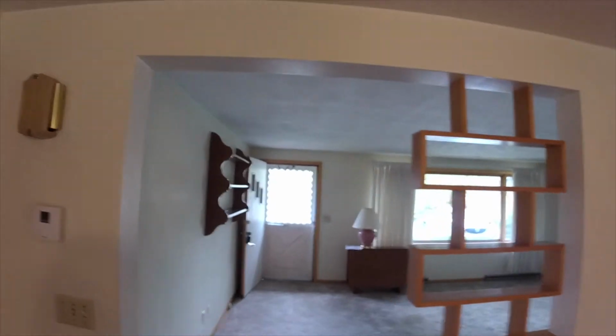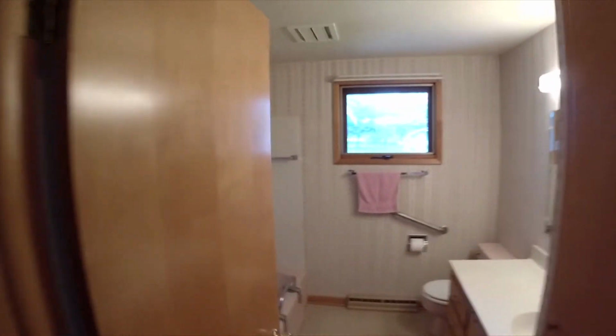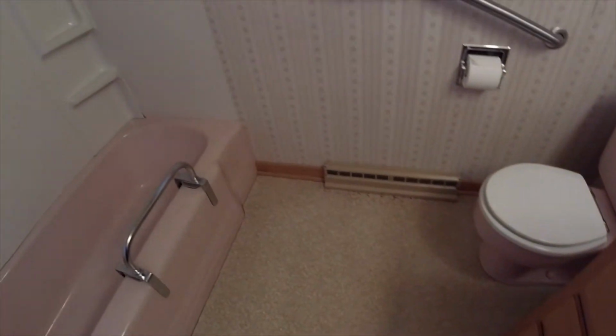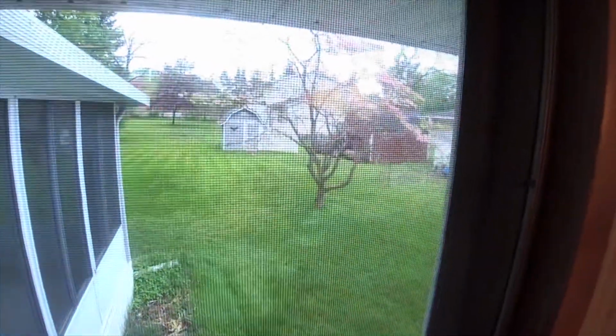Another view to the front. So here's the hallway. Got 2 closets, it looks like, and then the bathroom. So you got a nice pink tub here, cast iron tub. See the window? That's the back view. All right.